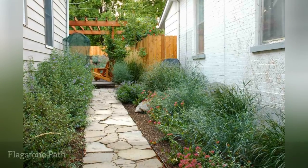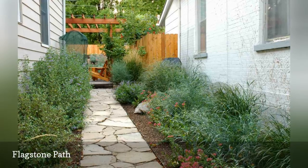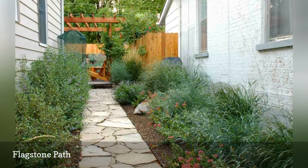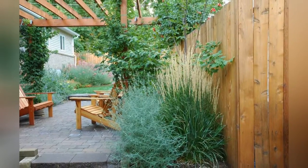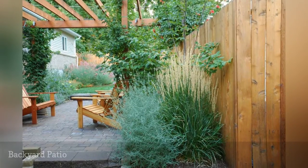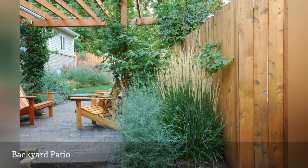The new flagstone path is placed diagonally as it gradually climbs uphill. This is where the driveway used to be. Native plants soften the path. This former concrete driveway was transformed into a lush, water-wise, colorful collection of perennials and vines.